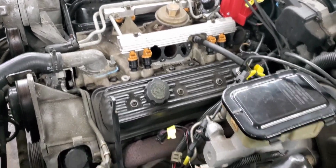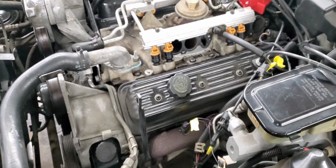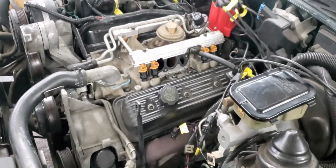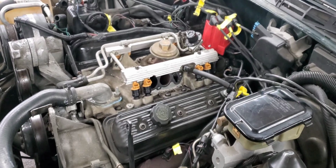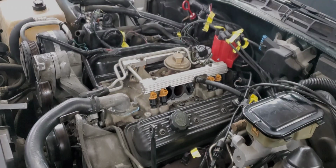So I'll probably end up just getting a new alternator for this, just because the old one looks old, and a nice new one would look good in there. While I have this apart, I'll be doing as much detailing as I possibly can here, degreasing everything, getting it all cleaned up while I've got it apart. So stay tuned.